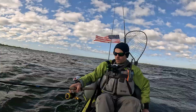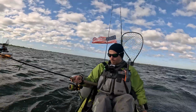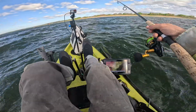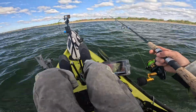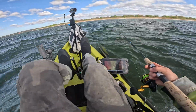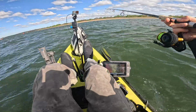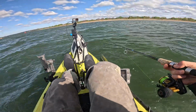Alright, I'm gonna start drifting properly. I got 5 pounds. That's 5 to 6 pounds. It's all you need though sometimes, man. Alright. Just try to bounce the bottom here, going over this little piece of structure. If I don't get one on this little drift here, I'm gonna switch to bucktail with the bunker strip.